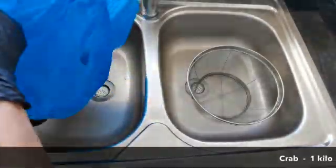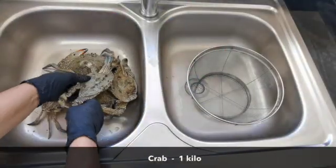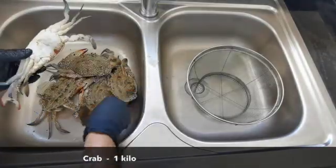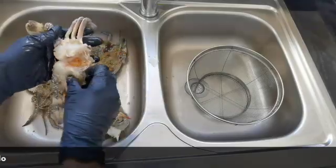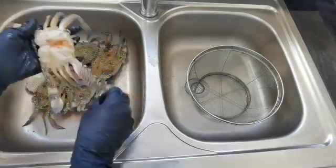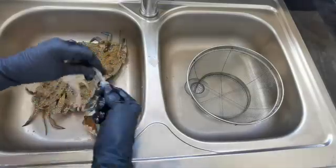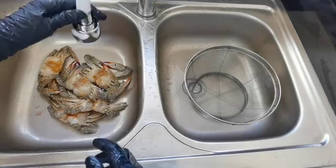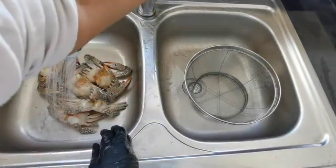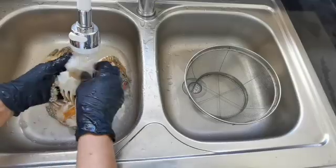Let's clean our seafood. First goes crab. Remove the shell and break the legs towards the end, which is flappy. And remove the spongy texture which is on the body on both sides. Wash it thoroughly and put it in a sieve for the water to drain out.